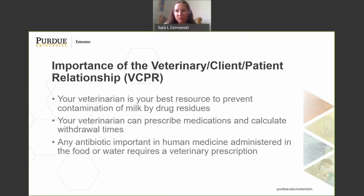And one thing to note is, as of a few years ago, any antibiotics that are important for humans are not legal to use unless you have a veterinary prescription. And they have to be used by the label only if they're given in food or water. So this is just something to remember. And most of those are not antibiotics that you would use in a dairy animal that's lactating. They're not labeled for that use.